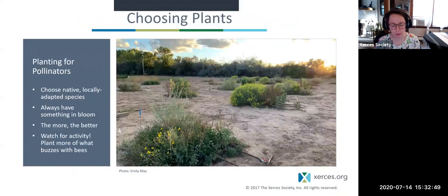I did want to mention, Miranda's here as a presenter, and she presented about beneficial insects before, but NMSU has been trialing different plant species at the Los Lunas station for how much they attract pollinators. This is some of their test plots there. But the main idea is looking for native, locally adapted species that support pollinators, that have maybe a variety of different flower structure types, different plant families, building that diversity in throughout the season, always having something in bloom. That's the basic framework, whether you're on a farm or in an urban center. And the more that you can plant, the better. One thing I will say is that the best way to find out what's working is just to watch for activity and plant more of what's abuzz with bees.